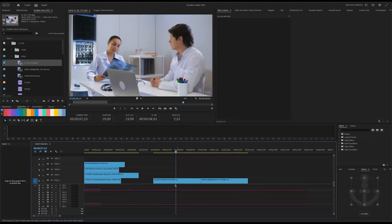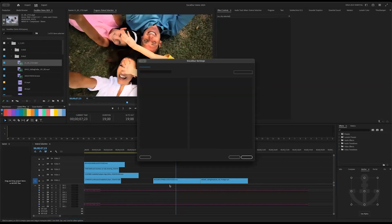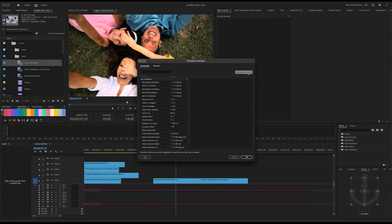Can you, I mean, listen, that's freaking amazing, but can you show how you build a macro from the ground up? Sure. All right. So the way to build a macro in Excalibur settings would be to do this. I'm going to add a user command. Let's name it source monitor to effects panel.